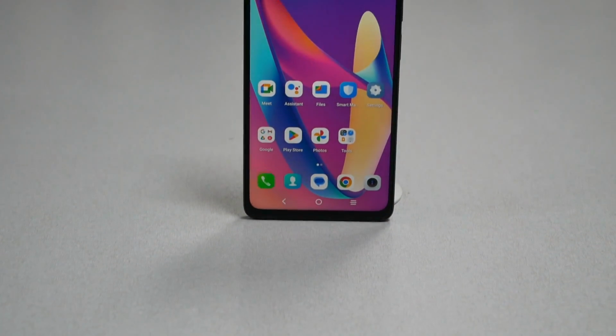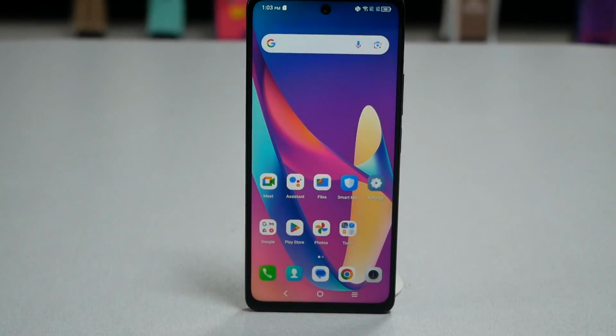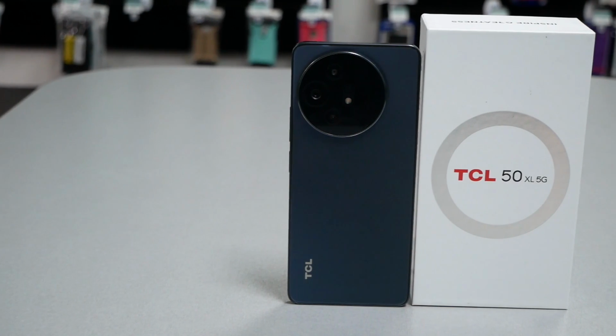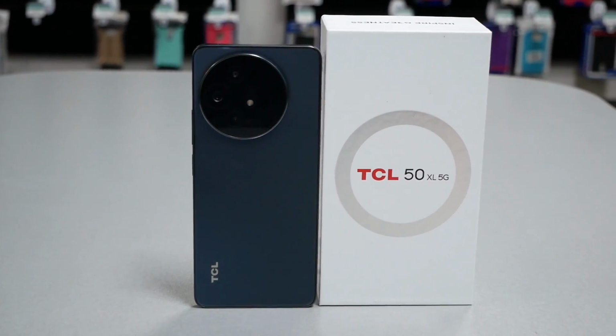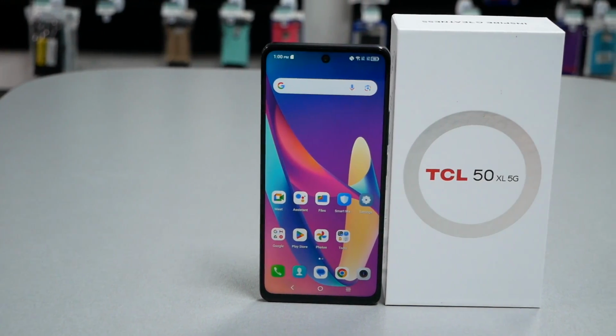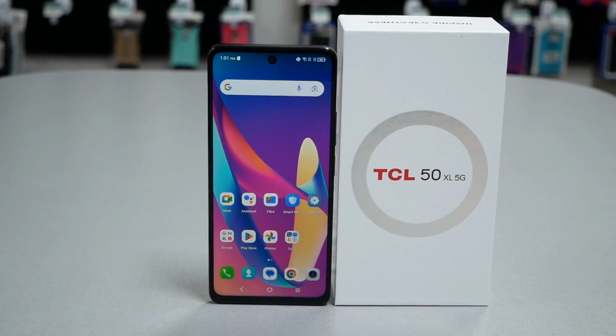Now the phone battery is going to be 5010 mAh. It should last 6 days on standby, 25 hours talking time, and 12 to 14 hours screen on time, and it seems like the battery is very promising on this device. The charging speed is going to be 18, and TCL has been very nice also to give you 18 watt quick charge.